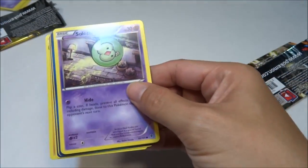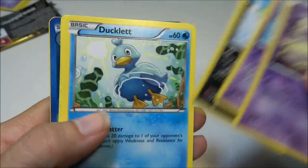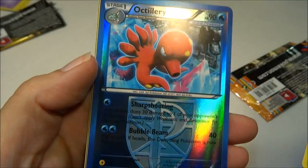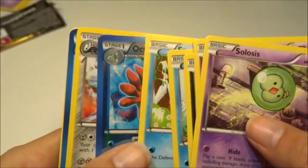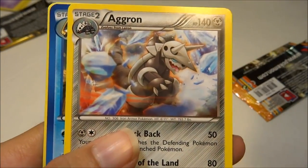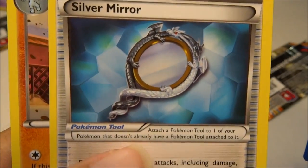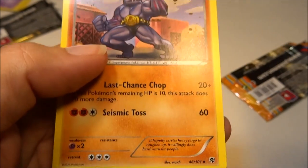Alright, so, okay, that, Solosis, and some other ones, oh, and this is a Plasma Octillery, pretty cool, and Aggron, and Glalie, and Silvally, oh, that's cool, what's that? Pretty cool. And that's it.